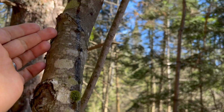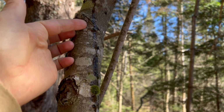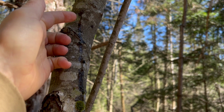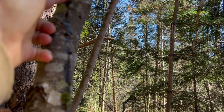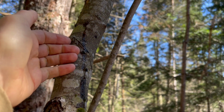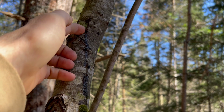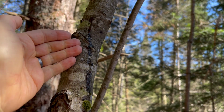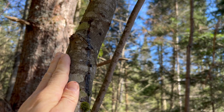Take a look at the bark of this tree. You can see there's a sap flow running down it. And right here at the beginning of the sap flow, there's a little angled slice in the bark. That is because a red squirrel very likely sliced open the bark with its teeth so it could initiate a sap flow and drink some of this early spring sap flowing from the red maple tree.